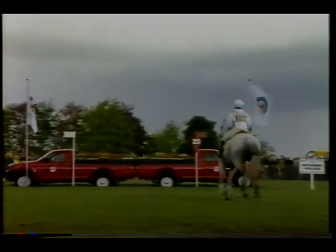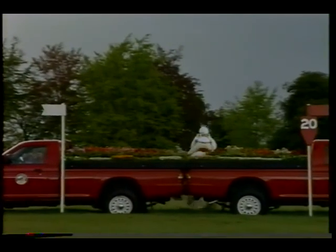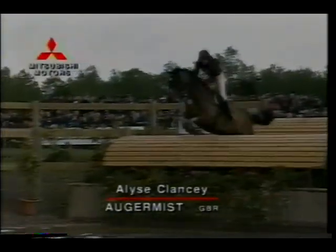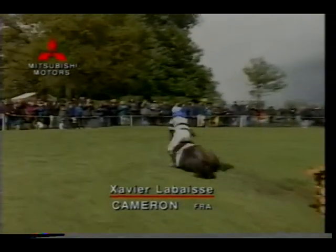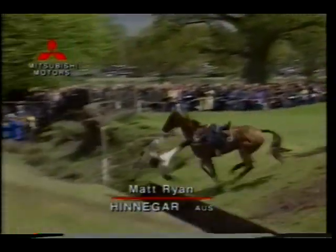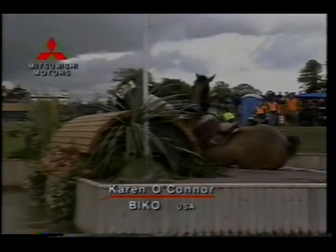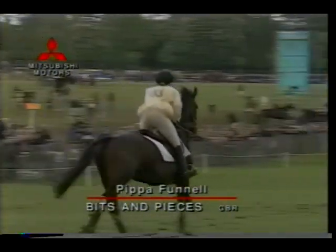Bettina Overesch-Bucher successfully negotiating the quick route. And the course in general has been riding a lot better, a lot more smoothly than it had done in previous years. There were, of course, though, the unfortunate ones. O'Connor and Biko, the last ones you saw there, just running out of room at the lake.